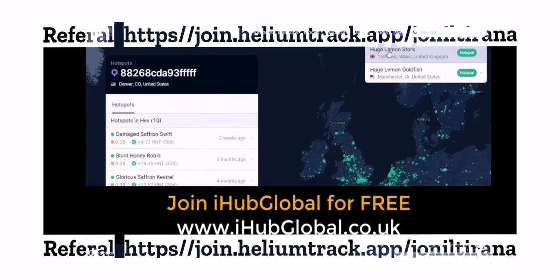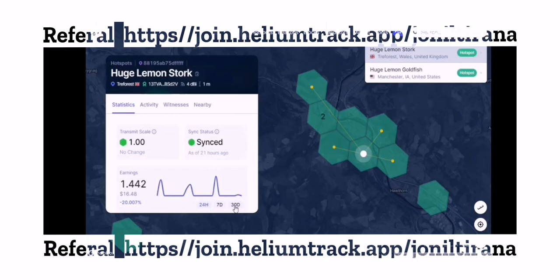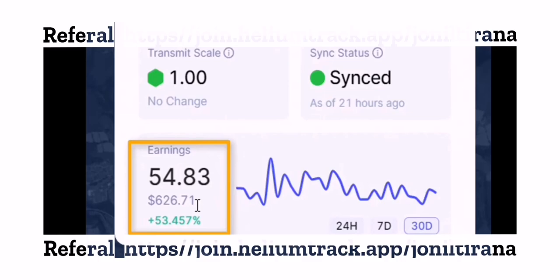I'm going to go to the hotspot here called Huge Lemon Stalk. Let's zoom into this. This is in a place in South Wales called Treforest, and we can see on the 30-day earnings that this particular hotspot, Huge Lemon Stalk, has made $626 in the last 30 days.